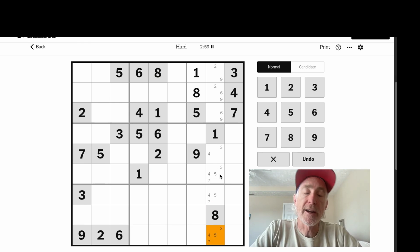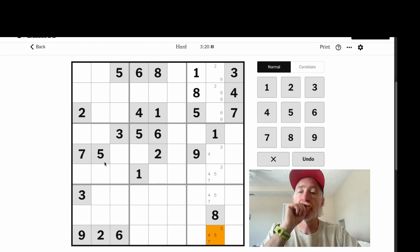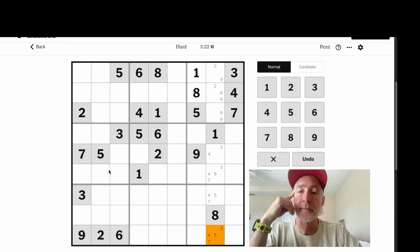So marking it up could make things a little confusing, but I'm still going to mark that entire column, just because we found that trick, so I want to make use of it. So let's just do, I think that's probably going to be it. So let's just go around the grid and see what we find.